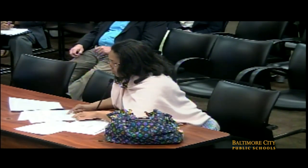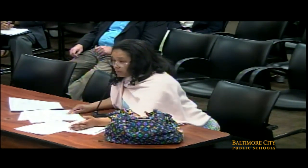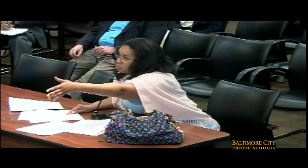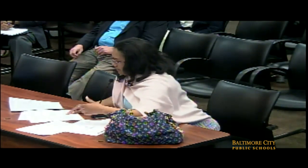On top of this per pupil amount, charter schools will receive services or funding from the district office that include special education. So I would like to know, what is the amount per pupil that charter schools are receiving for special education, and what is the amount per pupil for traditional schools? Can I see that in the operational budget? I have not seen it. I don't know what the number is, so I'm looking for transparency.